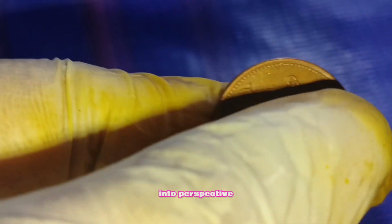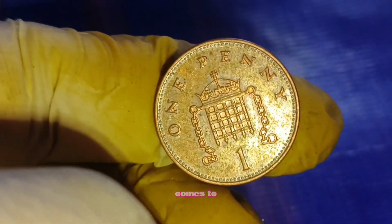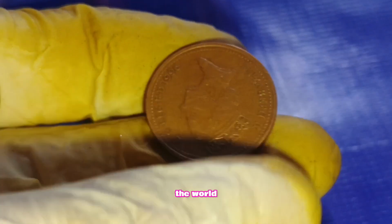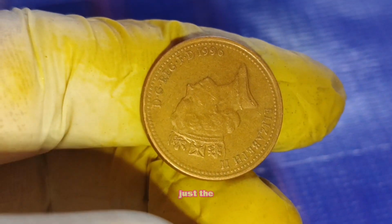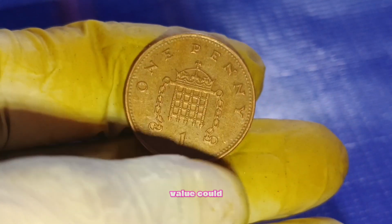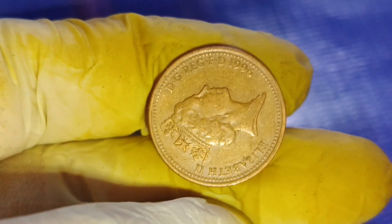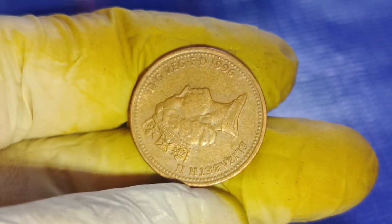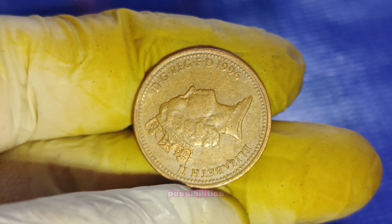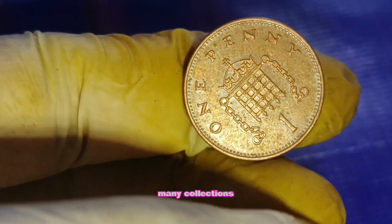Let's put this into perspective. The face value of the 1996 penny is just 1p, practically nothing when it comes to everyday spending. But in the world of coin collecting, face value is often just the starting point. While the coin's face value may be small, its collector value could be immense. Why? Well, in the realm of coin collecting, rarity, historical significance, and condition all play a huge role in determining the worth of a coin. And the 1996 penny, with its ties to modern British history, unique minting possibilities, and the ever-growing market for collectible coins, could be the crown jewel in many collections.